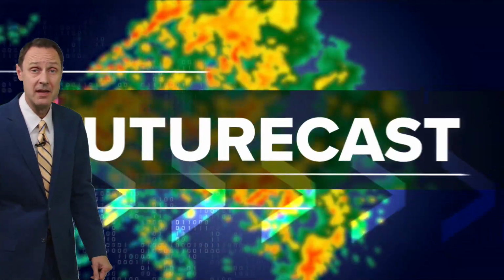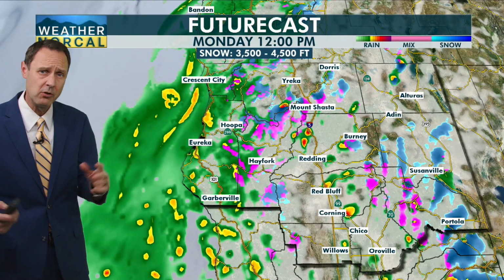So still some runoff to contend with, on top of the fact that we're still going to see some showers throughout the day today. We could even see a few thunderstorms. The best chance is in the areas in green here, especially in Glenn and Butte County, but we could see some activity even northward into parts of Red Bluff and maybe even the Redding area as well. So we'll be on the lookout for that.